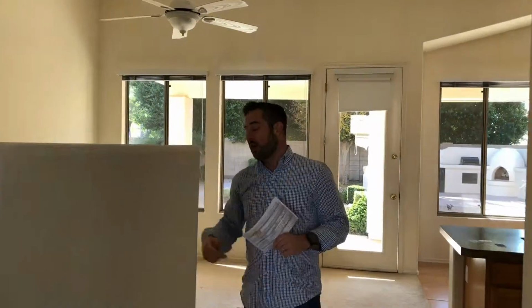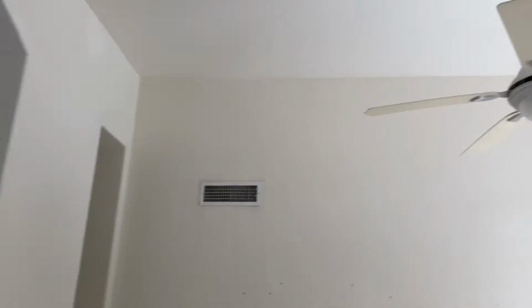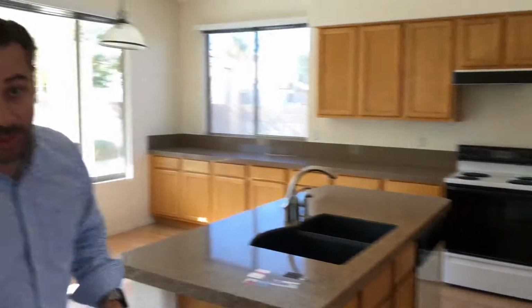Let's head into the great room right in here. So as you can see, it's got the open concept, huge vaulted ceilings, and then the kitchen, if you take a look at that, is certainly something that you can customize on your own. Now, no, these aren't granite countertops, although they do look pretty good, but you do have the granite undermount sink, which is a pretty nice feature. I would just paint these cabinets and you'd be good to go.